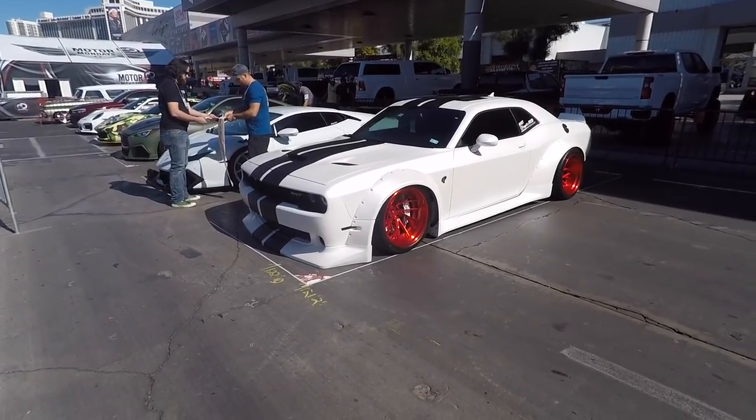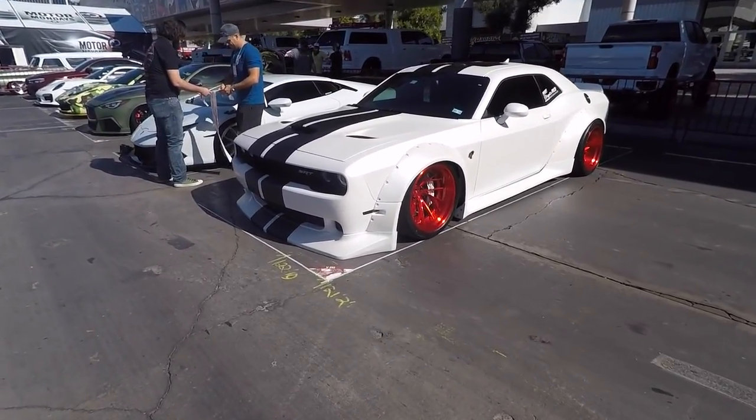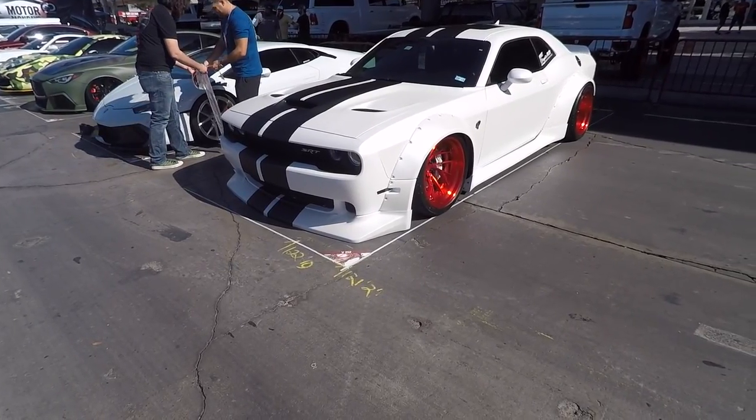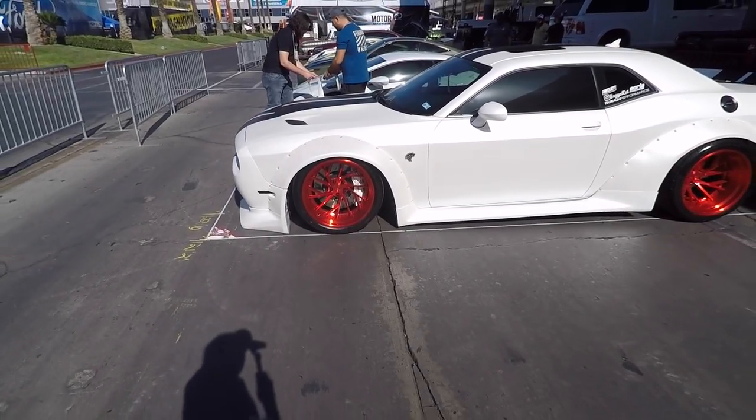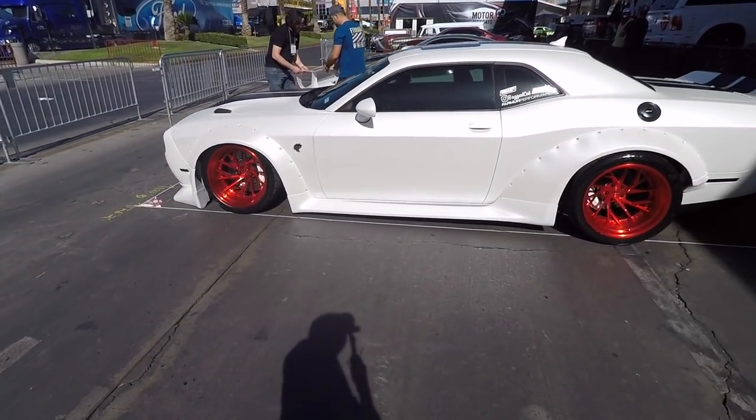Yikes, look at this Dodge. That is nice. Challenger SRT slammed to the ground. Wide body kit. Deep dish wheels.